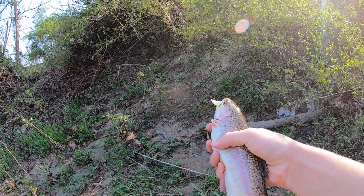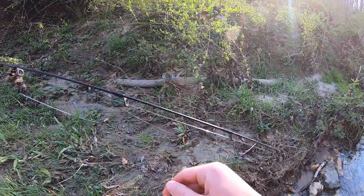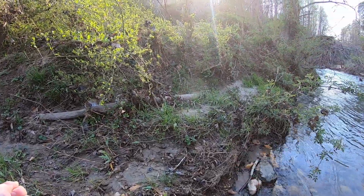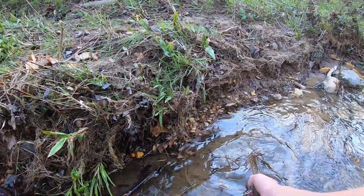I didn't even bring my net. I have to be careful with this guy. All right, I'm gonna just kind of keep him in the water right there. I'm getting a nice variety of fish today. I always love a good variety of fish, especially when they're not just like sunfish. All right, well, not a bad little stocked trout. He is kind of bleeding there. He should be fine.